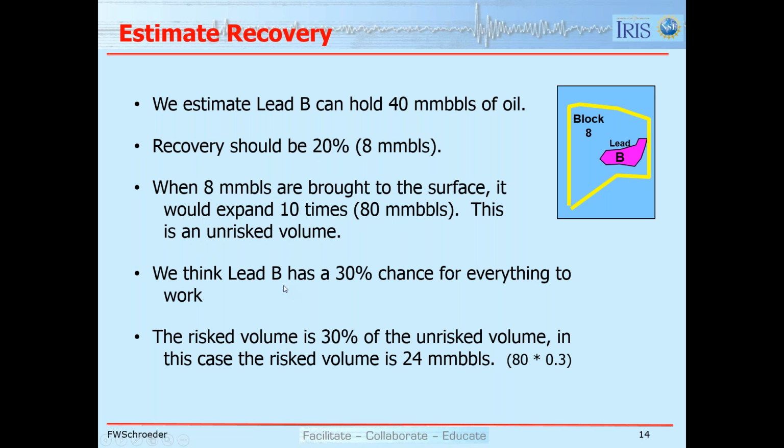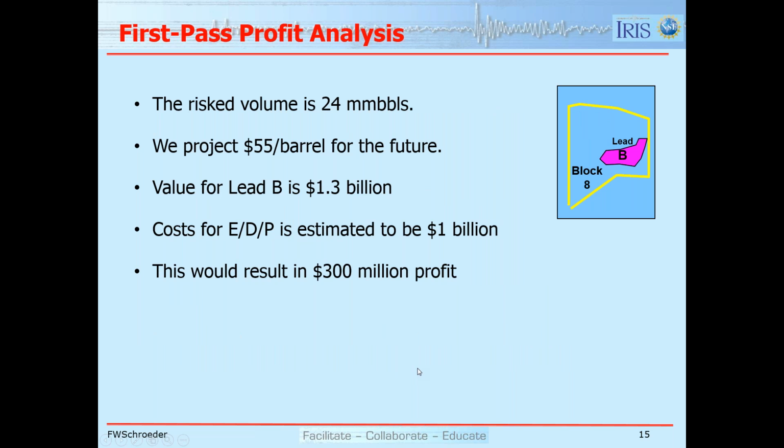are going to work. We may determine in our analysis that lead B has a 30% chance to have everything working and for there to be oil in that prospect. And so we take 30%, multiply it by the unrisked 80, and we come up with 24 million barrels as being the risked volume for that particular lead. So we think the risked volume is 24 million barrels.